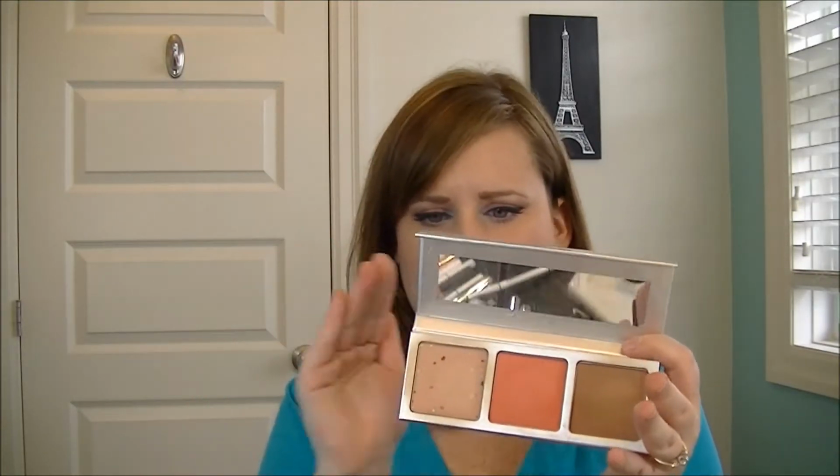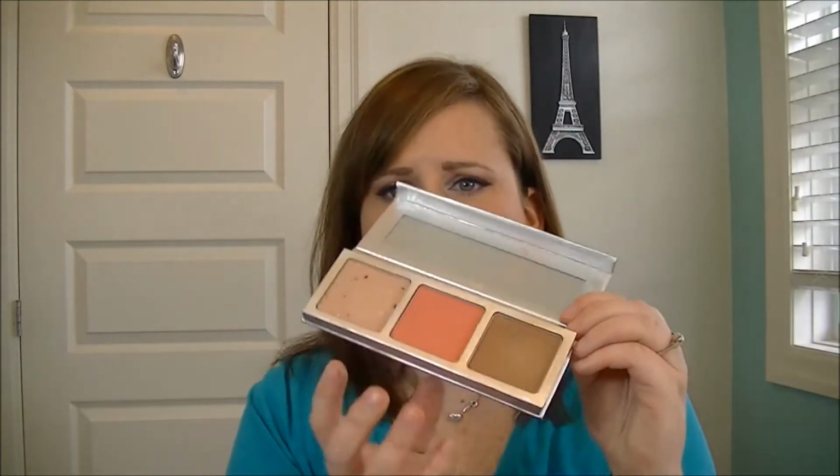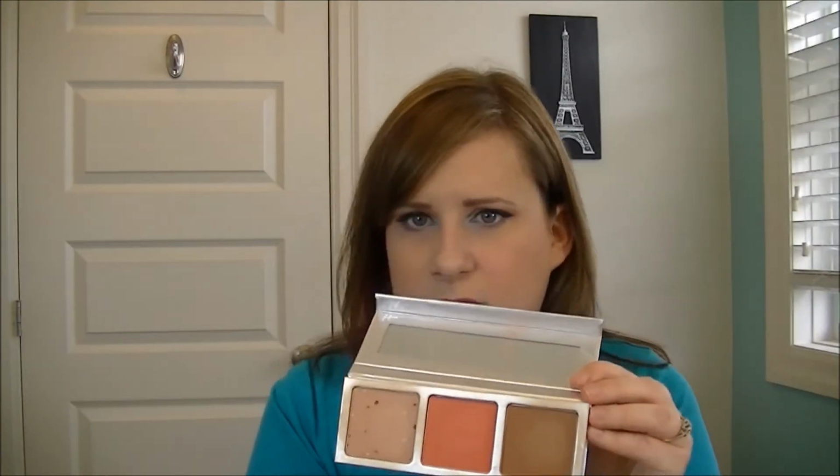which has a color correcting brightening powder, a matte blush, and a matte bronzer. This is supposed to be a universal skin tone, and it has a matte bronzer, which is in all of their things, the bronzers. It's okay, it's a little bit on the cool tone side, so it's really great for contouring. I don't love it all over my face, but I don't know if it's because it's so dark compared to me. It would be a great powder if you have darker skin.